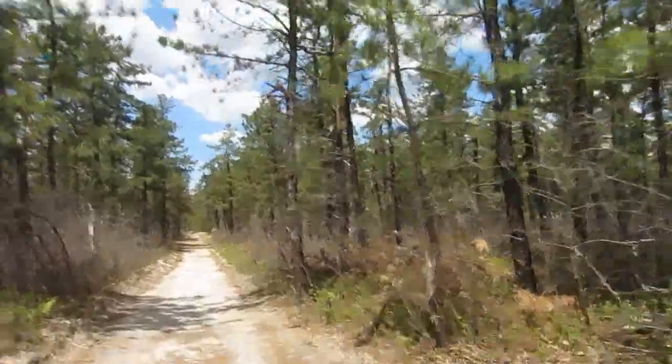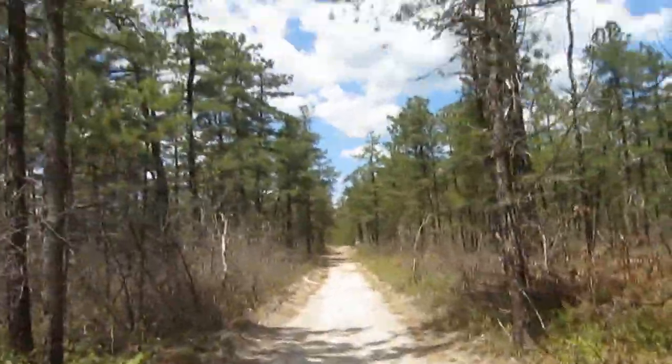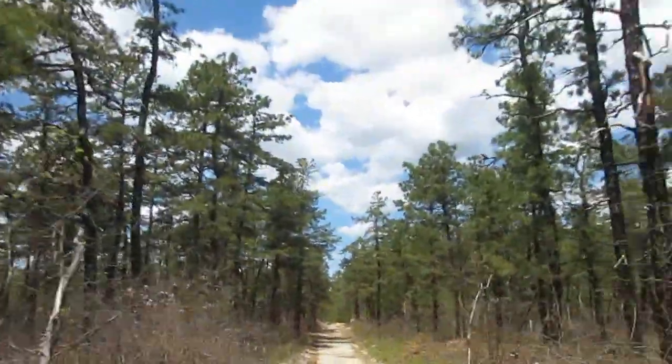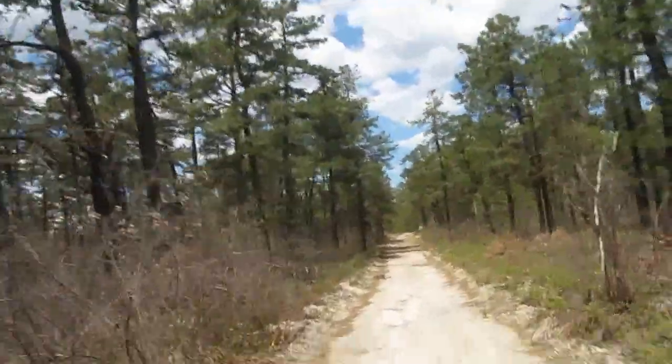Yeah, look at all those great shapes, huh? Alright, we're heading to that desert-like area. You know the area we know and love.